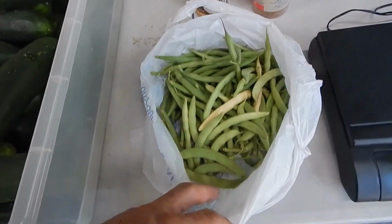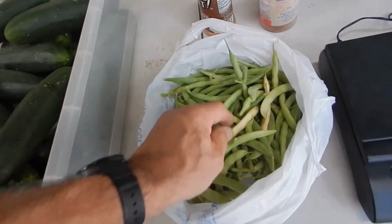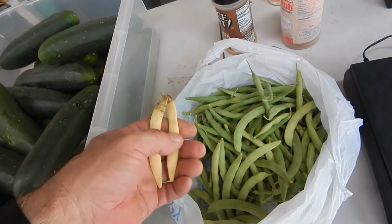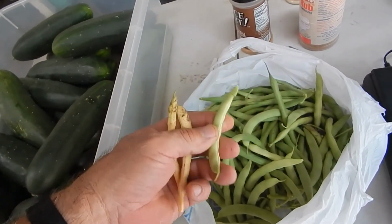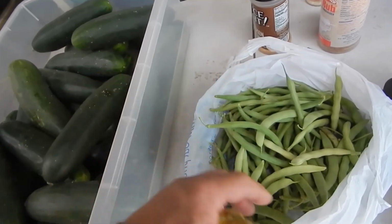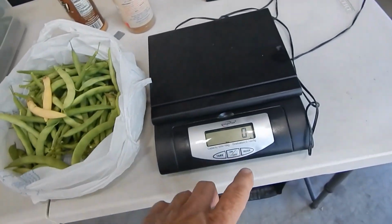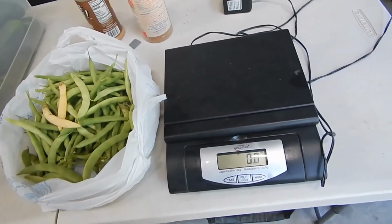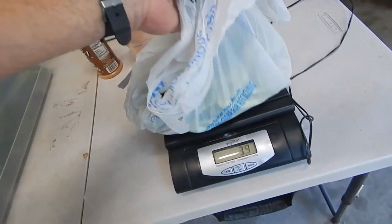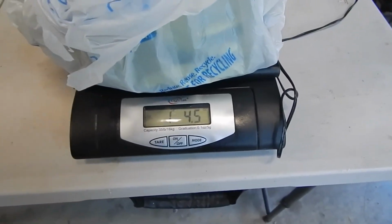These are my beans, my string beans, green beans. Some of these I'm guessing I should have picked. It looks like I did get some yellow beans. They were buried in the back. They feel like some of them might be ready to go to seed. Maybe that's what it is. See how pliable and really thick they are? Anyway, we're going to weigh these up real quick. Put this on ounces, something I can understand. 1 pound, 4.5 ounces of beans.